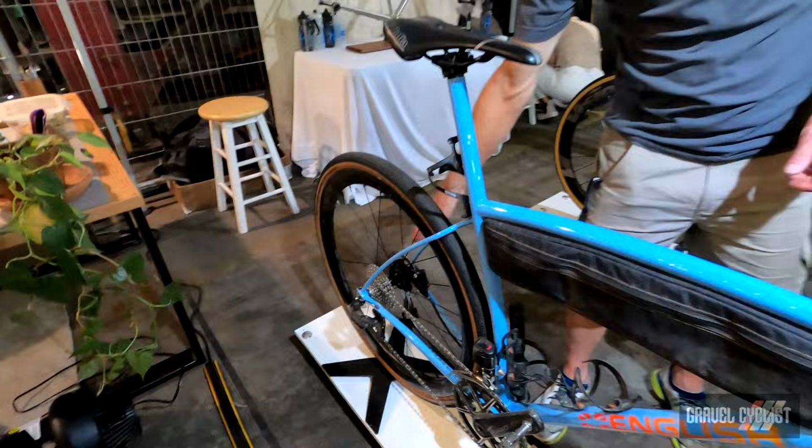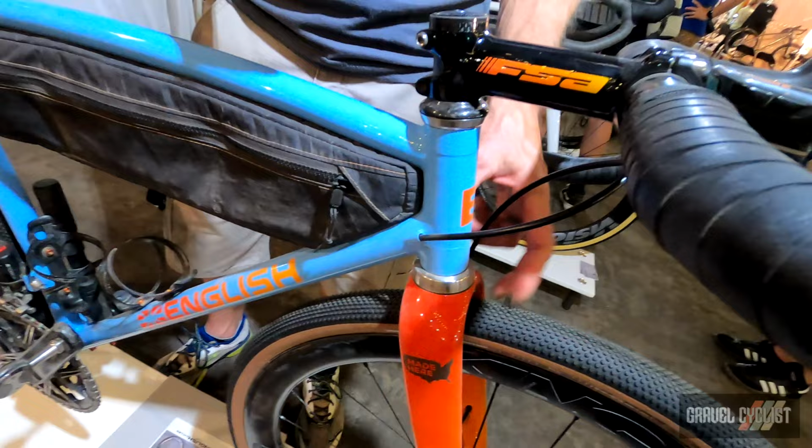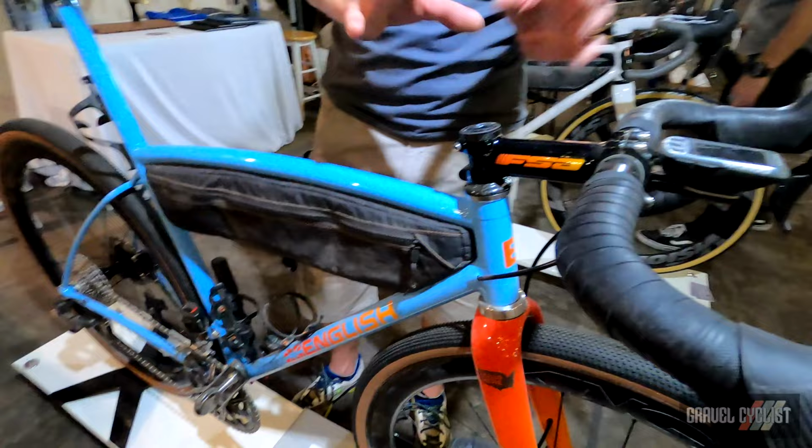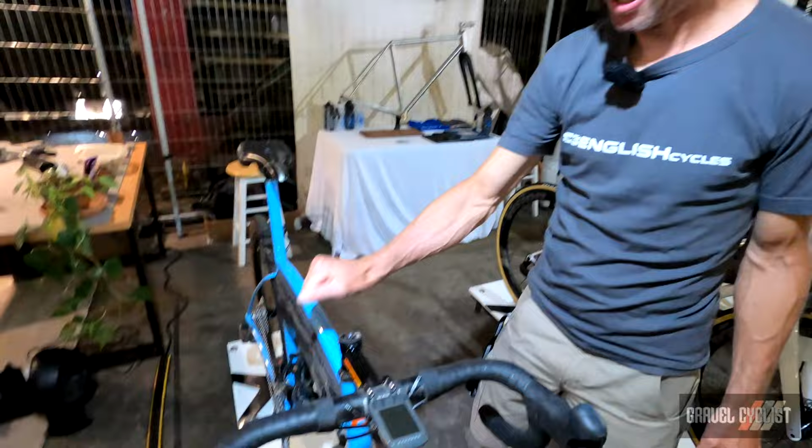And this has my own design of headset, which enables a 1¼-inch tapered fork to fit into a head tube that isn't massive. So it just pairs better with the tubes in the mainframe and saves weight. And yeah, I've been hammering this thing for 4 years now. It just got a fresh coat of paint, still going.